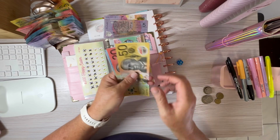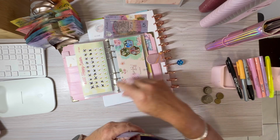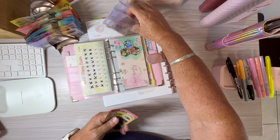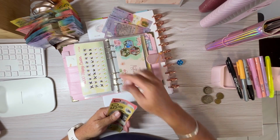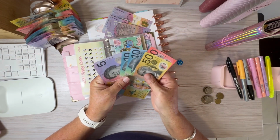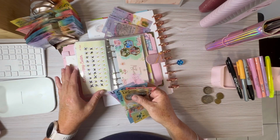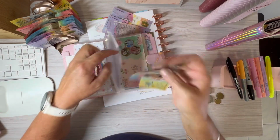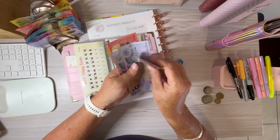So we have 50, 70, 80, 90, 105. How many? 1, 2, 3. So I didn't put it in, did I? Yeah, I did. 1, 2, 3, 4, 5, 6, 7, 8, 9, 10. So there should be 220. What's going on? That's 205. I'm $15 short. What's going on? I don't know. So we'll just put the 15 in there so my tracker's right.